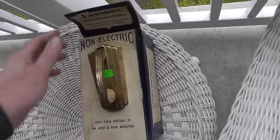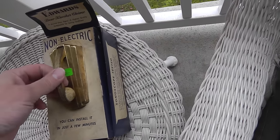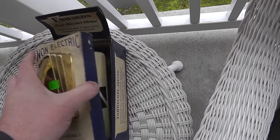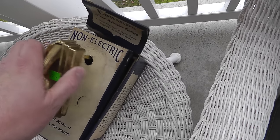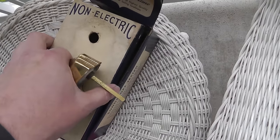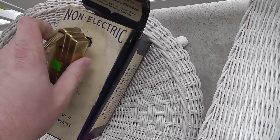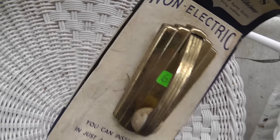Kind of neat. There's a door knocker chime. You pull the lever here, and I can show you. It turns the thing and then makes the chime. So non-electric, still in the original box. Got it for $5.